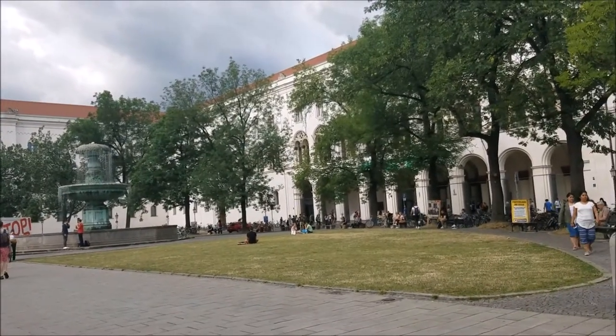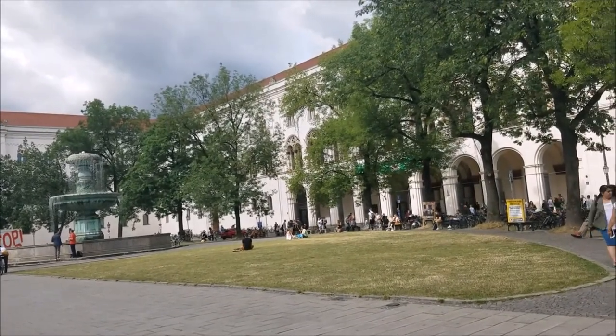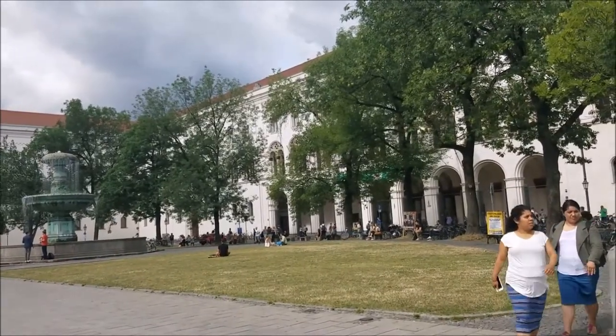So this is a better view of the university. And again, it's the oldest university here in Munich. And it's still a functioning university.